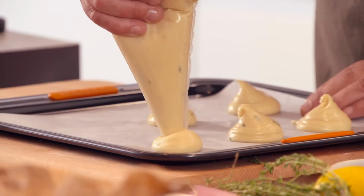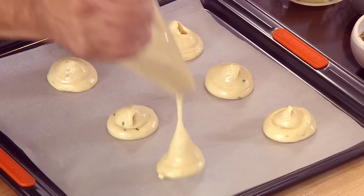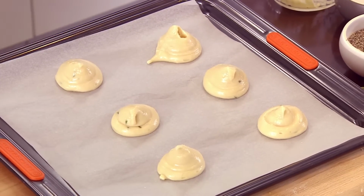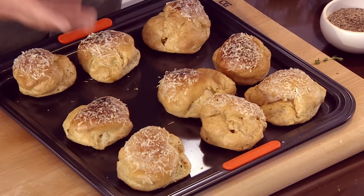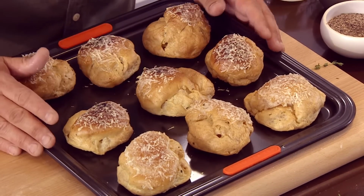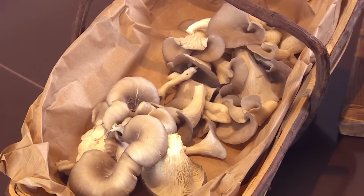Preheat your oven to 220 degrees Celsius. Bake the buns for 10 minutes at the centre until risen and golden. Reduce to 190 degrees C for another 30 minutes. Top the buns with sprinklings of parmesan for the last 5 minutes. They're your puffed up choux buns, ready to be filled with the lad's mushrooms.